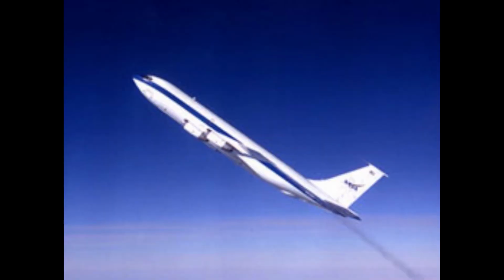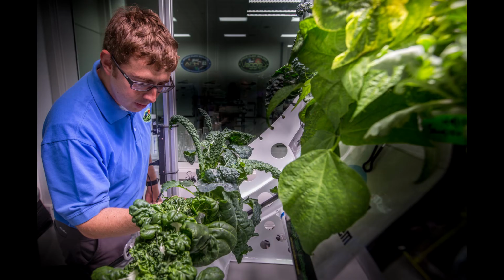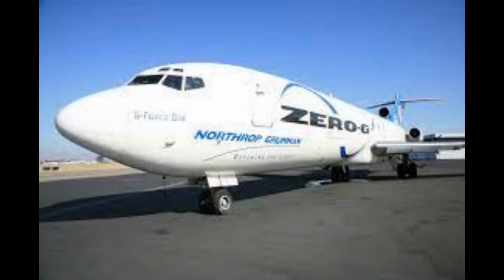Many experiments are conducted there, like effects of microgravity on our brains. Experiments have shown that microgravity helps our brain to think more efficiently. Though microgravity also has negative effects on our brain if stayed for a long time. And the effect of microgravity on plants. Because if we need to terraform a place, we need to know how to grow plants there in microgravity.